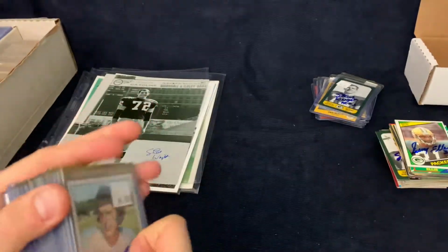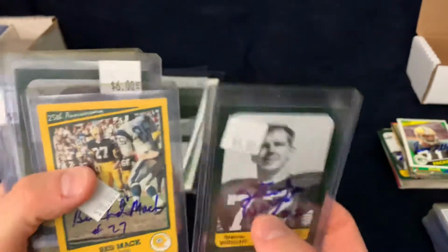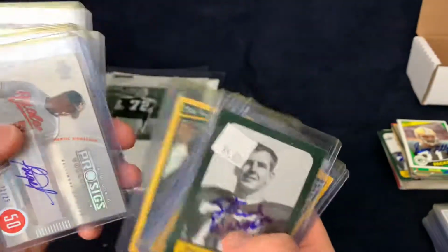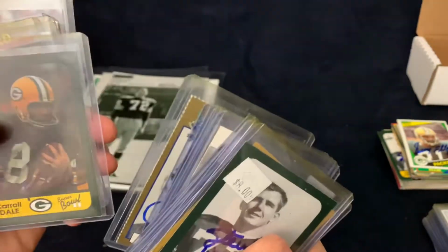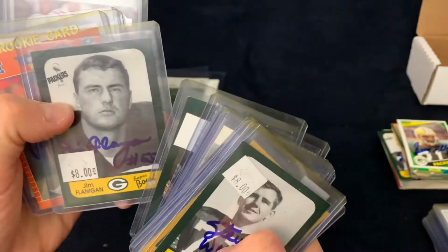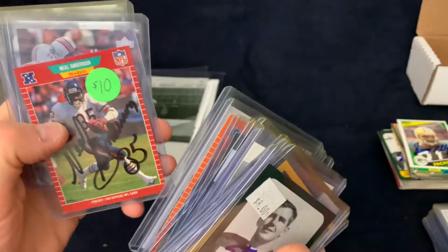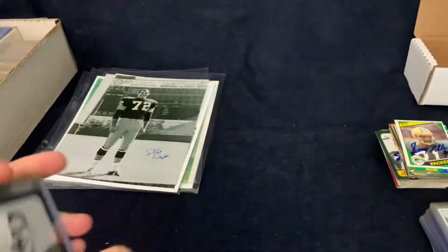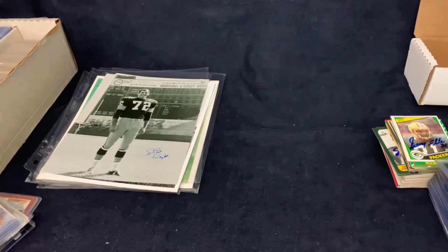A couple days later. I don't remember exactly what I bought, so it's nice to go back through. Kowski. These were all $2 once again. Neil Anderson. So some pretty good names. Some a little more difficult signers in there.